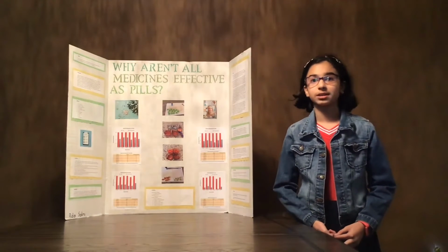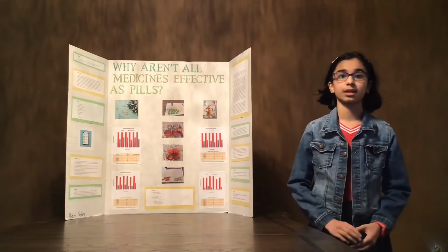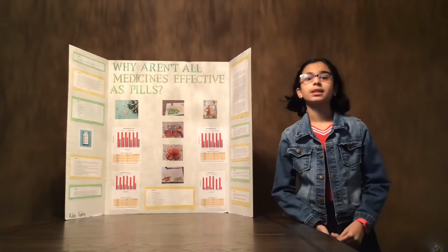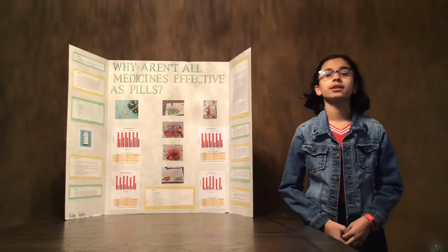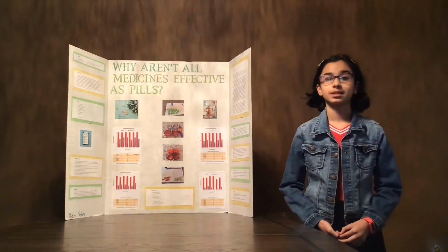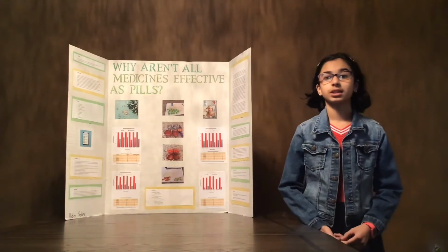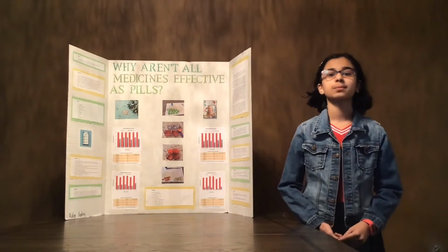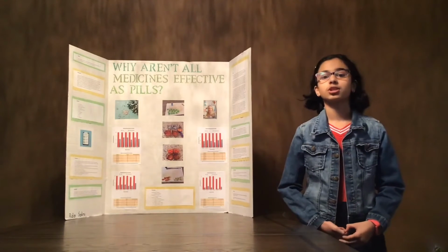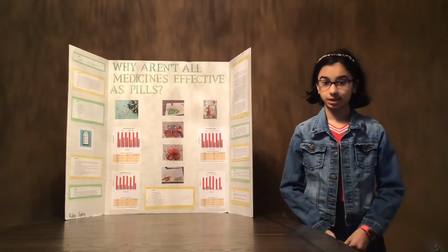So my hypothesis for this experiment was that the insulin, and I modeled insulin by using jello shapes, in the blood, and I used red food coloring and water to model blood, would stay the same or close to the same near the end of this experiment, while the insulin in the proteases solution, and I used meat tenderizer and water to model the proteases solution, would be completely destroyed by the end of this experiment.